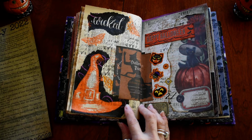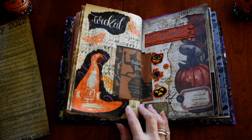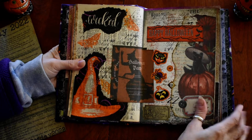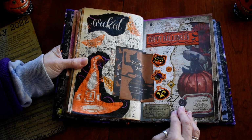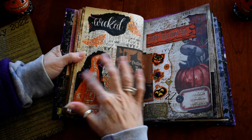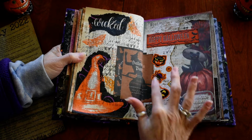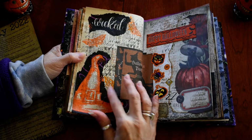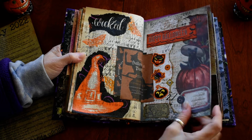13. Tucked under the plate is an invitation to a Halloween party. So I found this invitation. It's kind of stuck in the middle there. And then I added some napkin and more stamping and stickers and things. So I did have a lot of fun with trying to play with different things that I had.